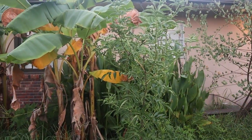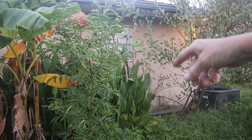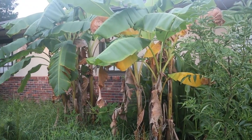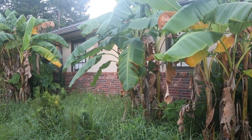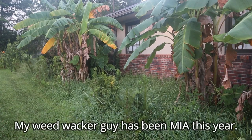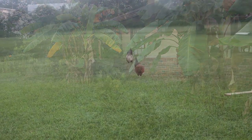Alright, I know it's a mess. I got some elderberry, some invasive canna lilies, I've got ice cream bananas here. And the reason why I planted bananas on this side of my house is because this side of the yard stays wet. So the bananas are soaking up all of this water and helping with the bogginess over here. And it's worked out pretty well.